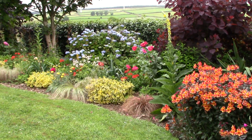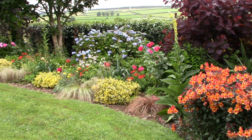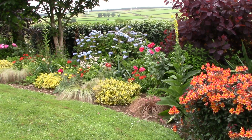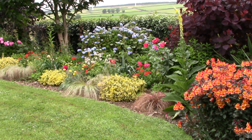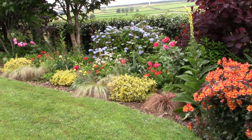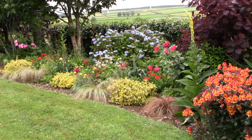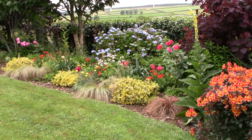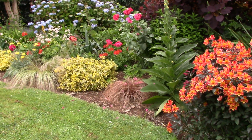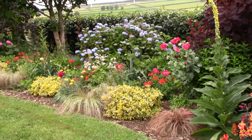So, welcome to the garden on this wet morning, and we're going to take a little stroll around and take a look at some of my favourite self-seeders, and we'll just talk a little bit about them. And we're opening with a shot of this permanent border here, which was recently planted. And this, although it has a lot of perennial plants, also benefits from self-seeders, and we'll go in and have a look at them now.